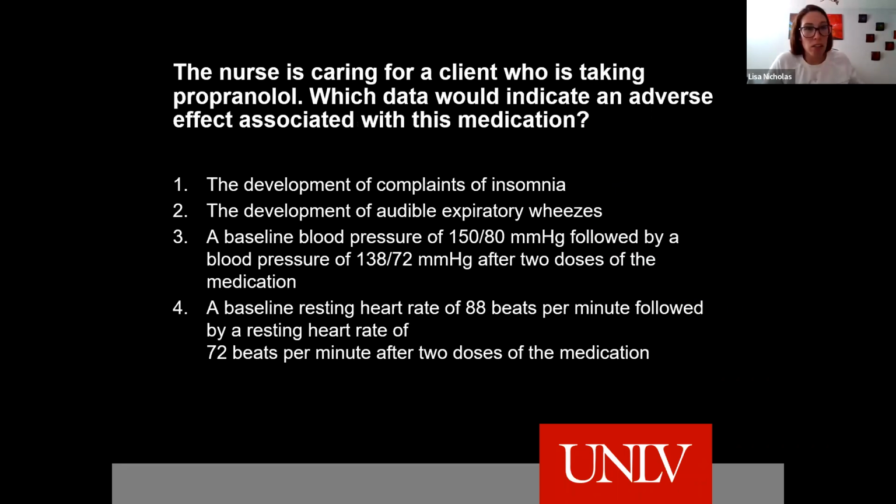Next. A nurse is caring for a client who's taking propranolol. Which data would indicate an adverse effect associated with this medication?